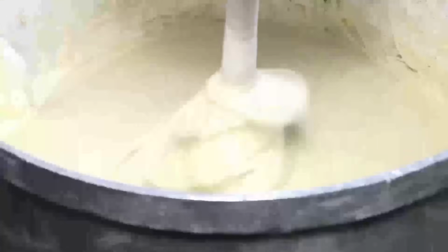This shortbread-like component is central to the signature texture of Twix: light, crunchy, and buttery without being too sweet. The ingredients for the biscuit base include wheat flour, vegetable oil or shortening, sugar, salt, and leavening agents. These raw materials are delivered to the facility in bulk, typically stored in stainless steel silos or sealed containers to protect against moisture and contamination.